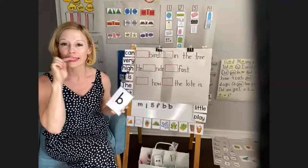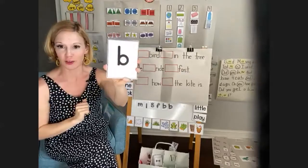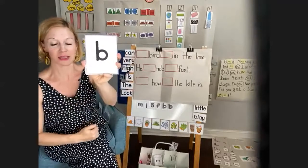Thank you. The reason we do the B with a line like this is because we make a line with our mouth. So we know that the line comes first. And another trick that we use is a bee has a belly. Do you see how that bee has a belly? So let's say that again.